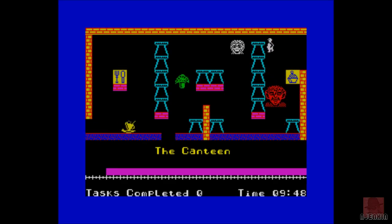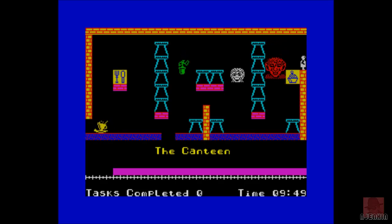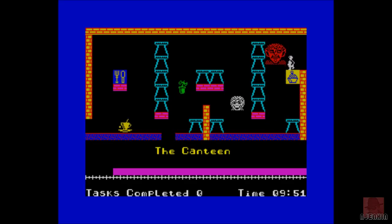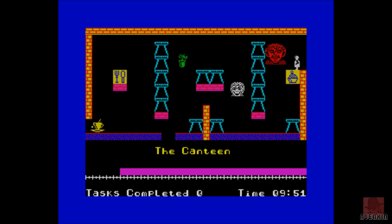Task completed 0. That's not the way to do it. This is the most unsafest factory I've ever seen. So we started the music again. Now please tell me what piece of classical music this is, because I don't know what it is. It sounds very, very familiar.